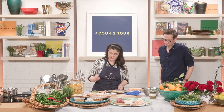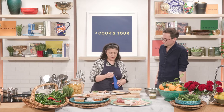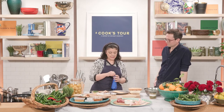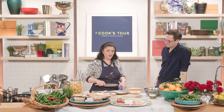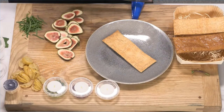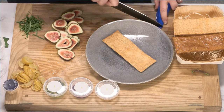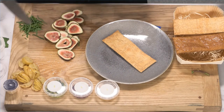Now, figs are done, mint is done. I'm just going to take this pastry. Now, the trick is you don't want to do it too finely, but you don't want to do it too much up the middle, because otherwise you're going to get a lot of pastry squirting its way out. So it's sort of a centimetre-ish, isn't it? She hopes.